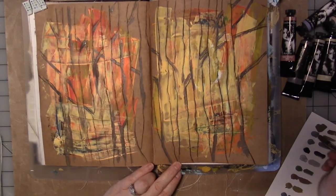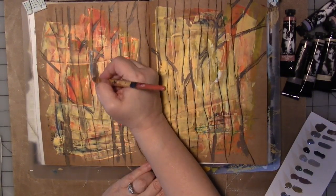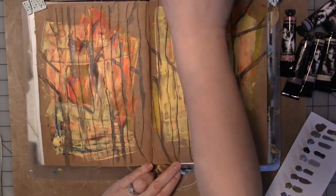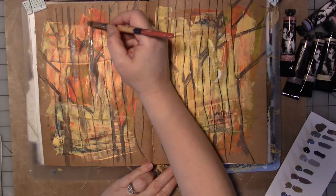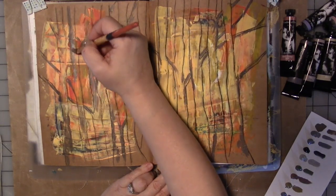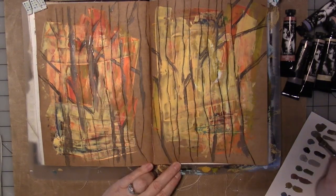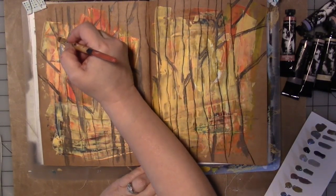Okay, and we're gonna just sort of go down our sample swatches, grabbing different colors.